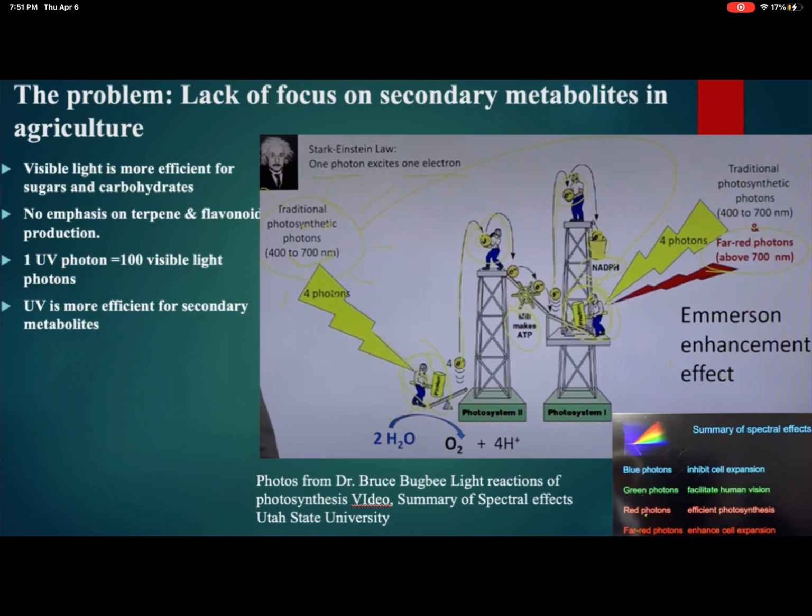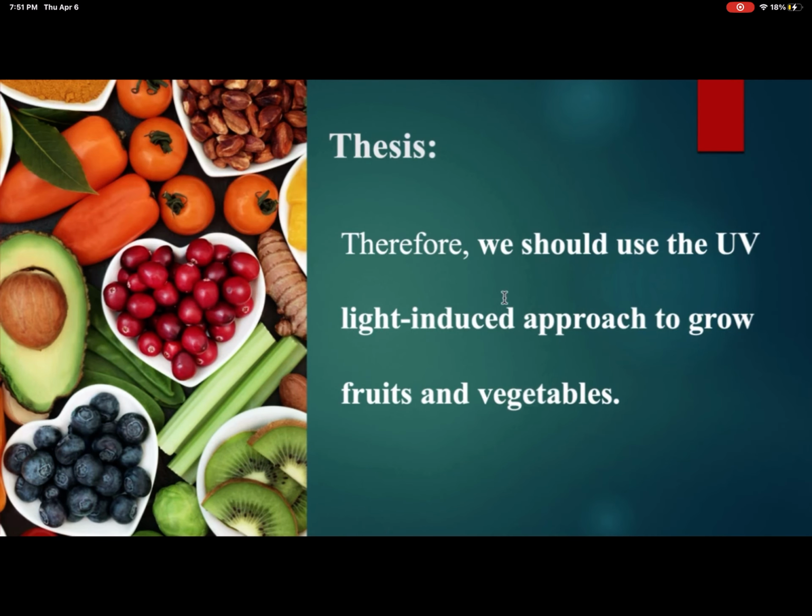So while photosynthesis is primarily associated with glucose and starch production, it also produces secondary metabolites as byproducts. UV radiation has been seen to be way more effective at producing secondary metabolites. Furthermore, they even found that one UV photon is equivalent to about 100 visible light photons, so it doesn't even have to be used in such intensity. So since there's such a high value in secondary metabolites, but such a focus on growth production for our fruits and vegetables, I propose that we should use the UV light-induced approach to grow fruits and vegetables.